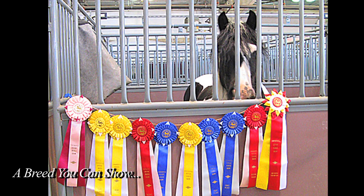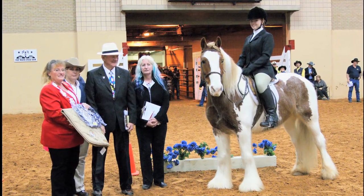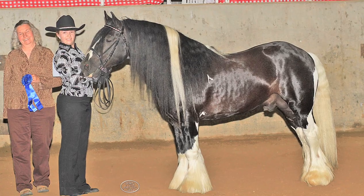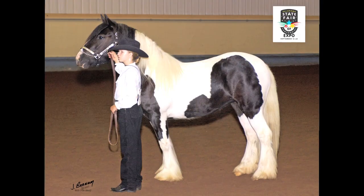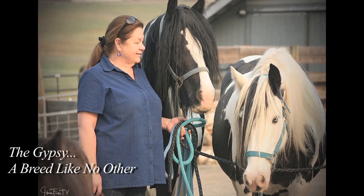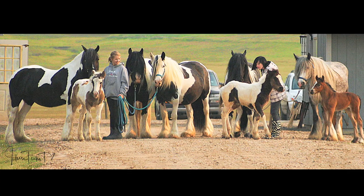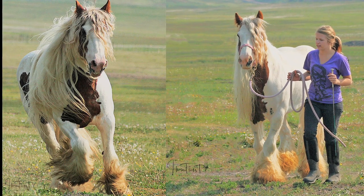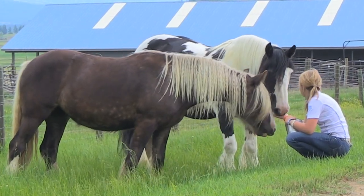Superior Stables horses and their offspring are competing and winning in the show ring and halter classes, English, Western, and driving classes. For Doug, Jamie, and Kate Sharp, breeding and nurturing top quality Gypsy Vanner horses is a family affair. Their daughter, Kate, has an integral role in managing many aspects of their program. Kate discusses why the Gypsy horses are great for children and older adults.